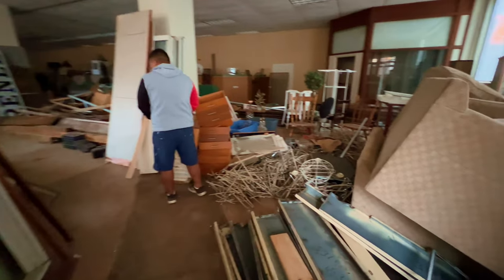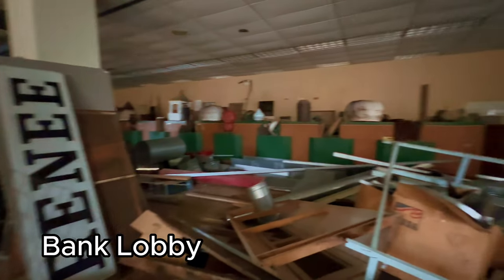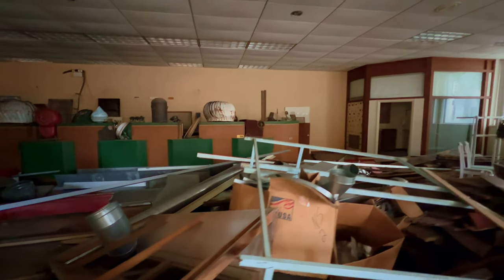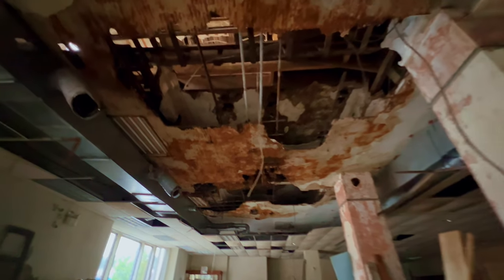So there's what it used to be. Hey, how you doing? This is incredible, the way this building looks. I mean, look at this. You see the bank tellers on the right-hand side amongst all this crap right here. Oh, something fell down. Look at that. I don't know what fell, but you can see like the top floor from the ceiling. It's crazy.